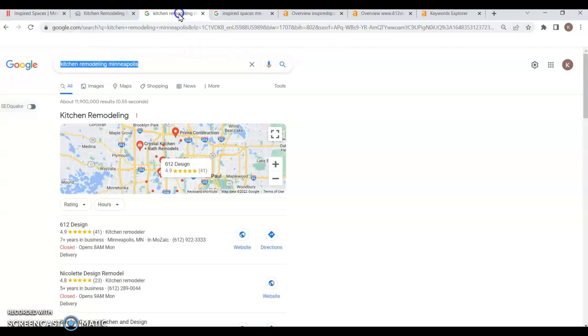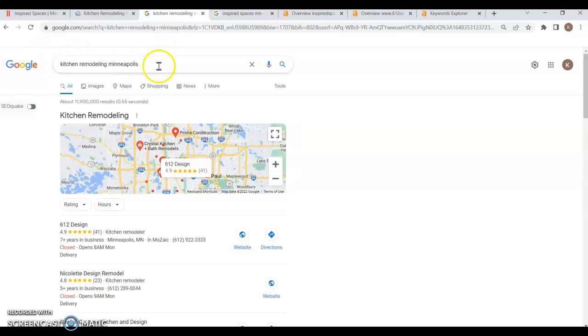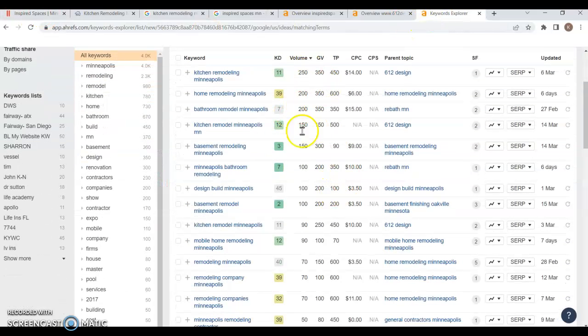Now, a keyword or key phrase is something that people are putting in a Google search to find your business or find services that your business provides. There's lots of different keywords. I've got a page here pulled up of a lot of the higher volume. Now, when I'm talking volume, I'm talking the number of times that that particular keyword or phrase is actually plugged into a Google search. So this kitchen remodeling Minneapolis is actually searched for about 250 times in a given month.